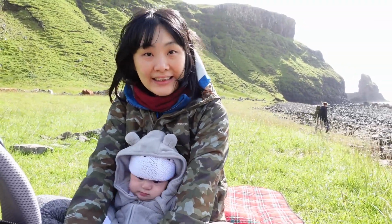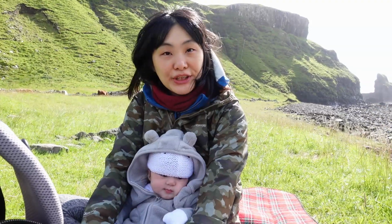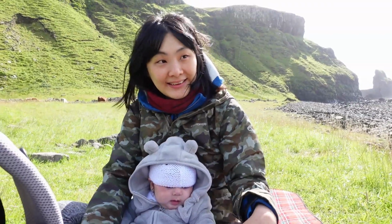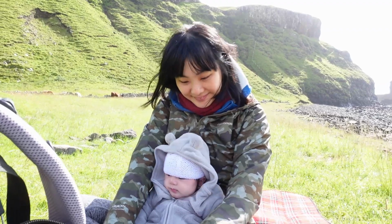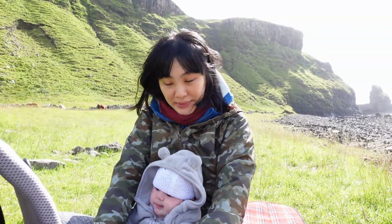Where are we? We are at Skye. Where exactly? Talisker Beach. Close. Talisker Bay. Talisker Bay and beach is the same. Yeah, it's the same. So next station is Talisker Whiskey Shop.